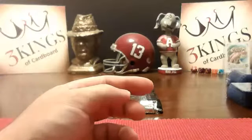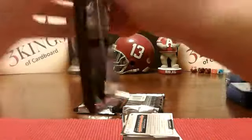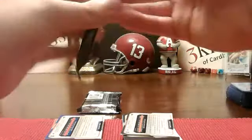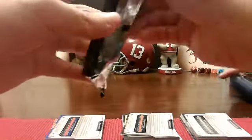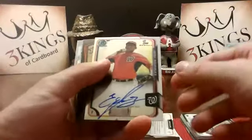Oh yeah, we run a recap at the end of every break, so we will run through everything. I feel like we've been maybe lacking a little in star power on the autos, but the color's been pretty good. Honeywell and Tomas is about to fail. Yeah, the Honeywell is a good one. On the Tomas. My goodness.